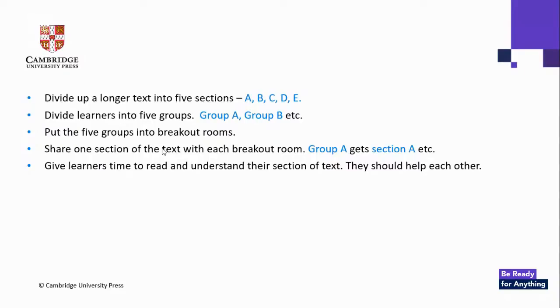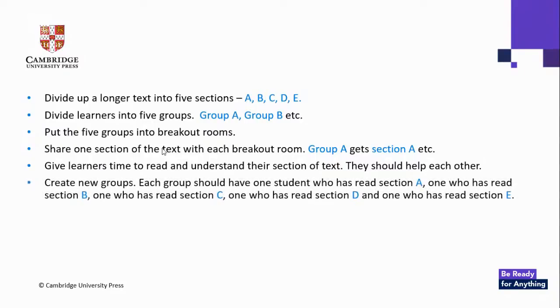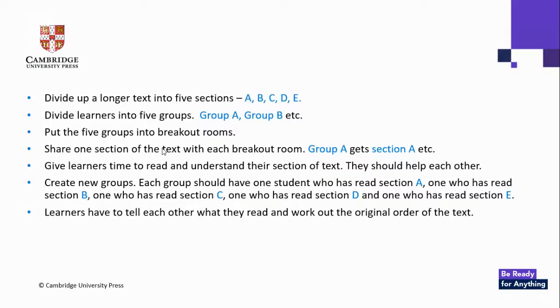In the next stage of this activity, you create new groups. And in each group, you need to have one student who has read section A, one who has read section B, one who has read section C, one who has read section D, and one who has read section E. And then once that's done and they're in new groups and in breakout rooms again, they have to tell each other what they read and work out the original order of the text.